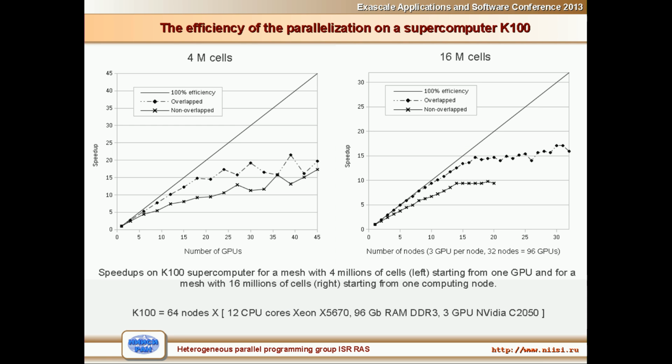The results on the distributed supercomputer K100 with NVIDIA Tesla C2050 are much better. The strong scaling on meshes with 4 million cells and 16 million cells is good until halo transfers start taking more time than the computations. The performance is more than 90% of peak up to 18 GPUs on 4 million cells and up to 45 GPUs on 16 million cells.